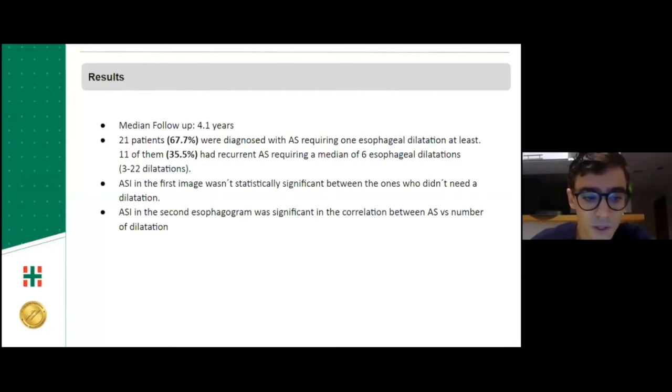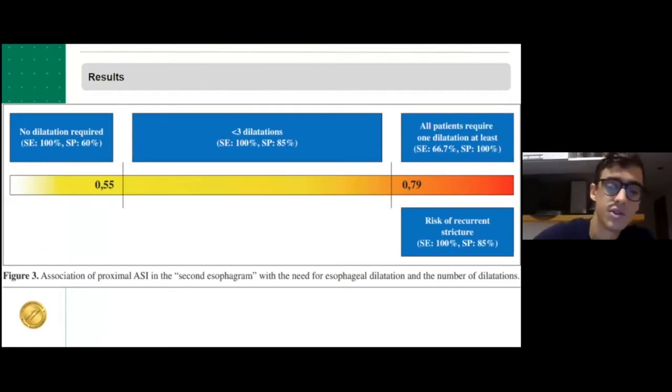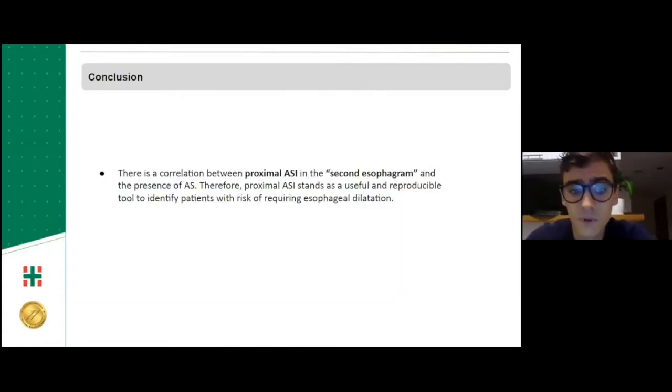The other one, please. This image shows the index which goes from 0 to 1, where when the number is closer to 1, the risk of recurrent stenosis and need of dilatation is higher. And on the other side, if the number is closer to 0, no dilatations were required. So in conclusion, there is a correlation between the proximal index and the second esophagogram. It is an important tool to identify the risk of requiring future dilatations.